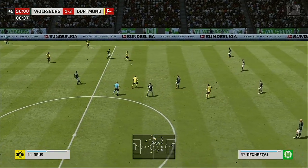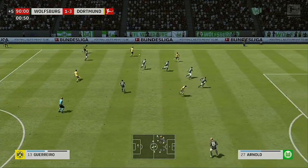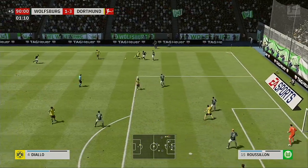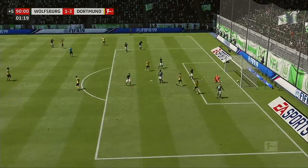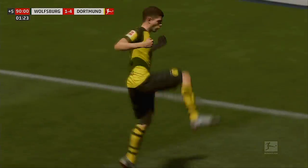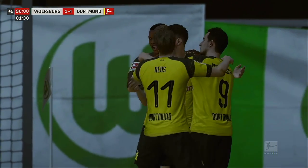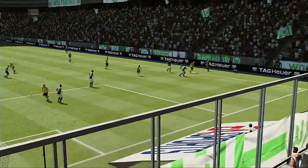Julian Weigl. Rafael Guerrero. Still got a bit to do, but this is promising. Good screening, and he's kept the ball. Great goal! Well, for all of you who love seeing headed goals, I do for sure, I know Alan does. What a good example this was. Well, it wasn't just about the quality of the header. That was good enough, but the movement that allowed him to find that space, that was the good bit.